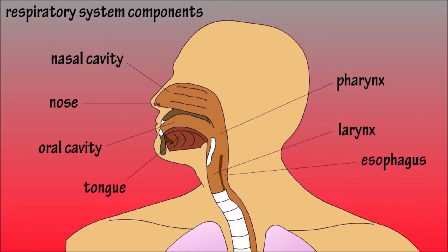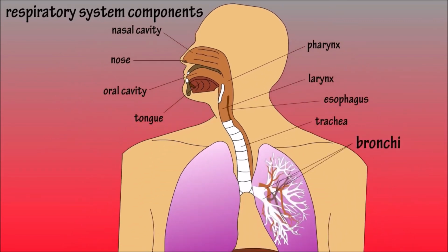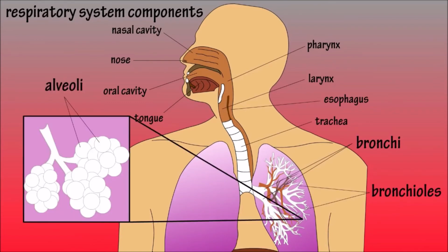Next we have the larynx, which is also called the voice box because the vocal cords are located here. The trachea, also called the windpipe, is here, and it connects to the bronchi, which merge into smaller tubes called bronchioles. And the bronchioles connect to tiny air sacs called alveoli. And then down here is the diaphragm.